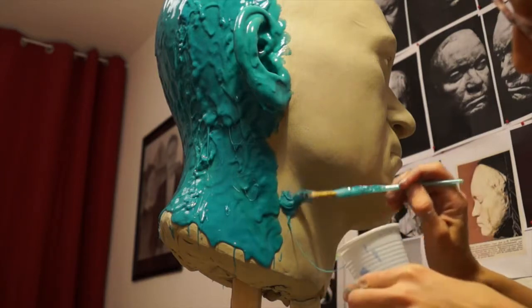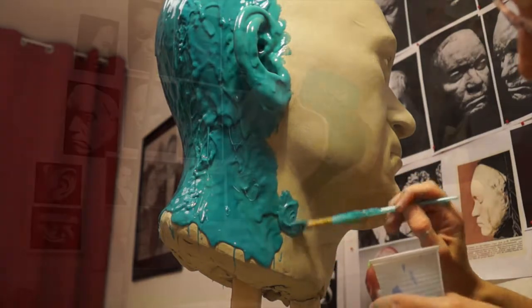I wanted the sculpture to be hyperrealistic, which means I had to sculpt all kinds of details like pores and wrinkles. Then I made a rubber mold and casted the piece in silicone.